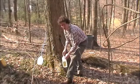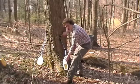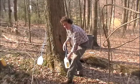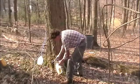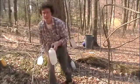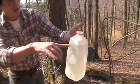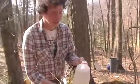It's our first warm day after that cold spell, and all the taps freeze overnight, so they stop production overnight and then they come back out. Yesterday they froze the whole day because it was down to 6 degrees. So today they're back open, and you can see just in about 5 hours, we've already got a half gallon off this one tap. It's all the way up to here, so you know, we've got 40 taps out here. We're producing a lot of sap.